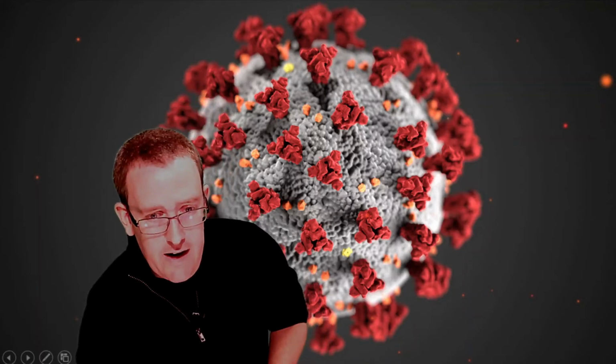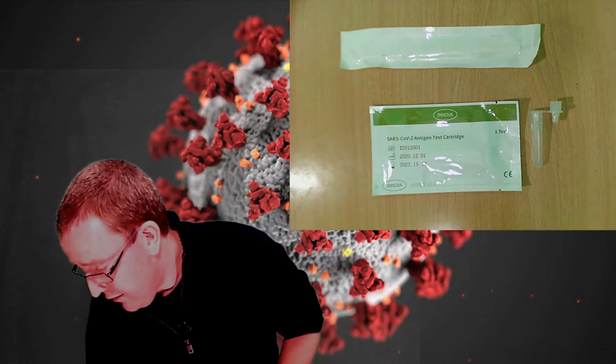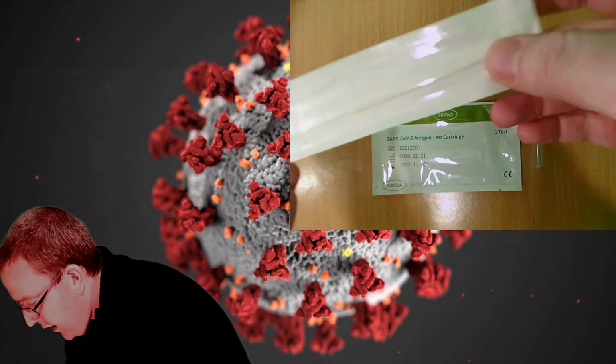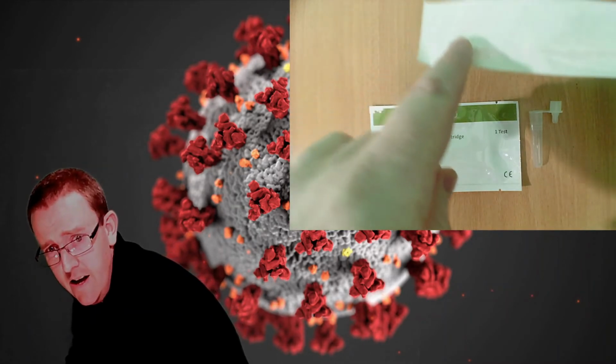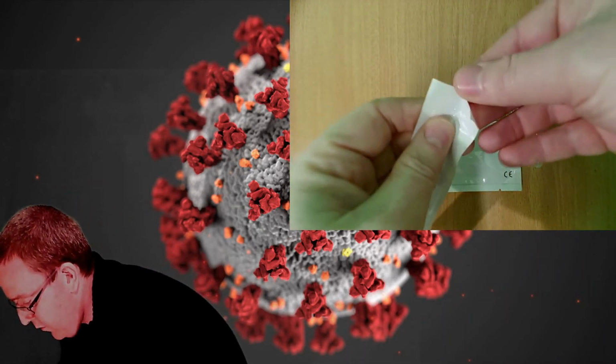So I can now, through the miracle of my second camera here, show you some of these things. These are some of the pieces of equipment that I've been using in lateral flow testing. Initially, this is the swab. Down at this end here, we've got all the fluffy bits. That's what you stick down your throat, and this end is where you open it.